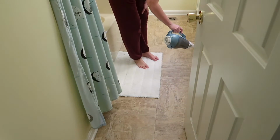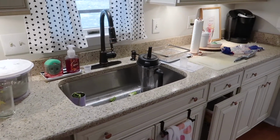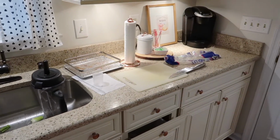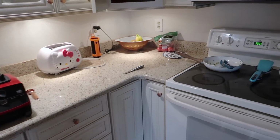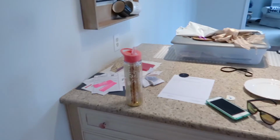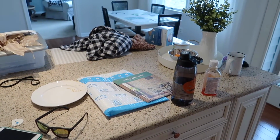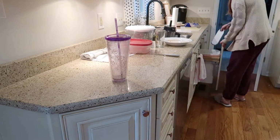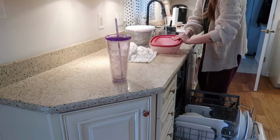All right, and now moving on to the kitchen. Here's a little before shot, how I have lots of stuff sitting out on my countertops. Got some dishes to do, a lot of junk to put away where it goes. So I always start with my dishes, so I'm gonna load the dishwasher with anything that's sitting out that can go in there.